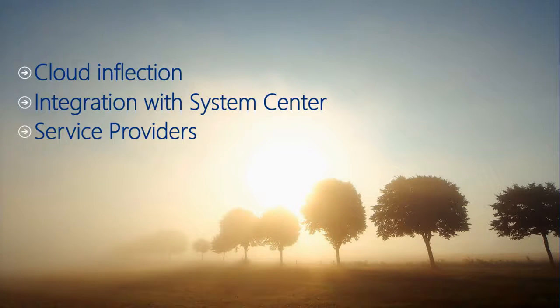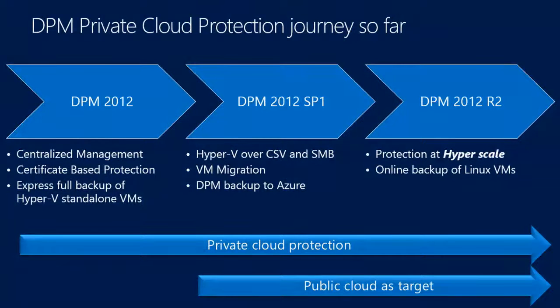And the third reason is the customer profile, because more and more growth is happening in this segment. These service providers have very tight SLAs which they promise to their customers. In order to meet that, the fewer vendors they have in the supply chain, the better, because then they can meet the service level agreements. So I think these are the three reasons why DPM is kind of back from the dead, and I'll show you a demo on private cloud protection.